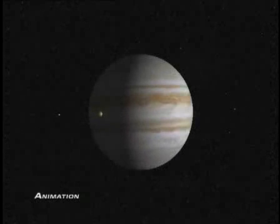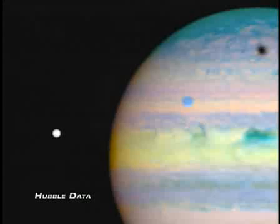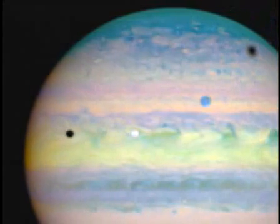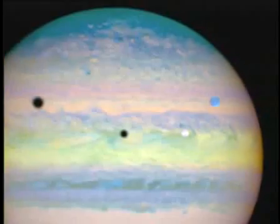Jupiter and its complex system of moons have fascinated astronomers since Galileo. In 2004, Hubble caught a rare Jovian family portrait as three of Jupiter's largest moons, Io, Ganymede, and Callisto, marched across the planet's face together.